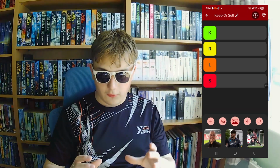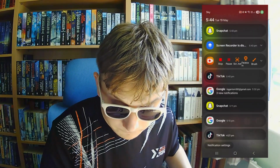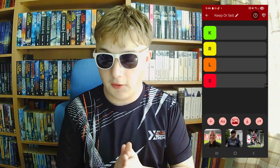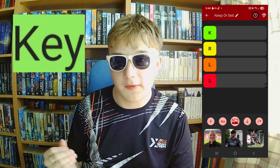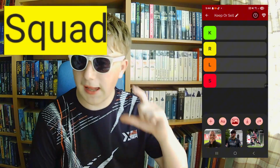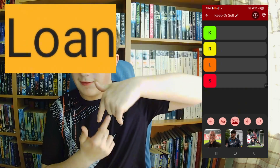As you can see on screen, there's a tier list, and on the bottom we have the pictures of all the Bradford City players currently contracted to the squad as of Tuesday the 19th of May. So, let's get into it. At the top we have K, the green one. That stands for key. That is a player I think should be in the starting 11 if they are fit. Reserve, basically your bench and your rotational players. We have L for loan, let's get them loaned out. And S for sell.